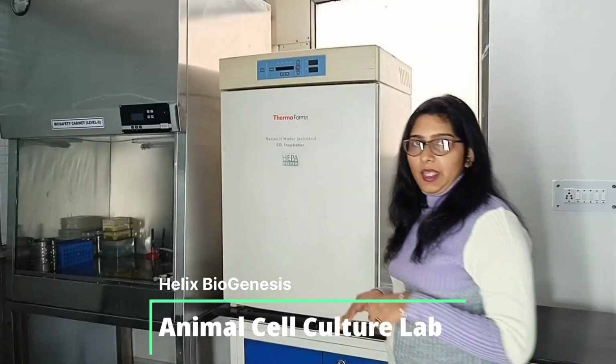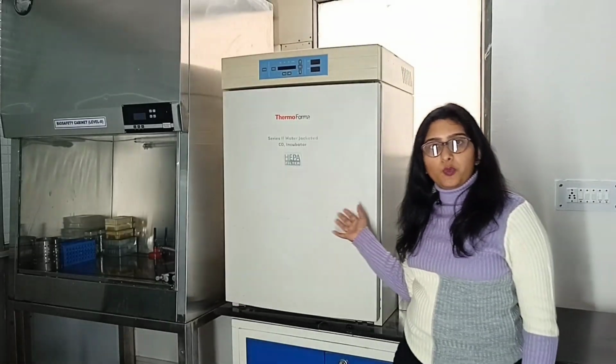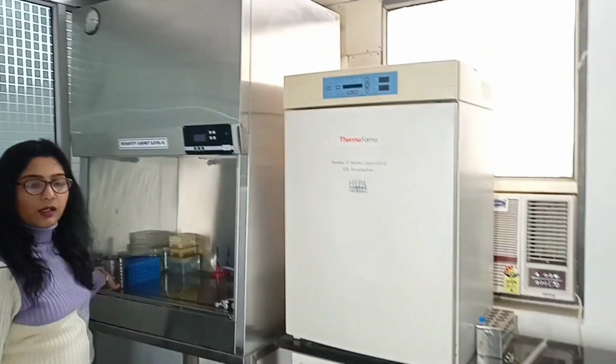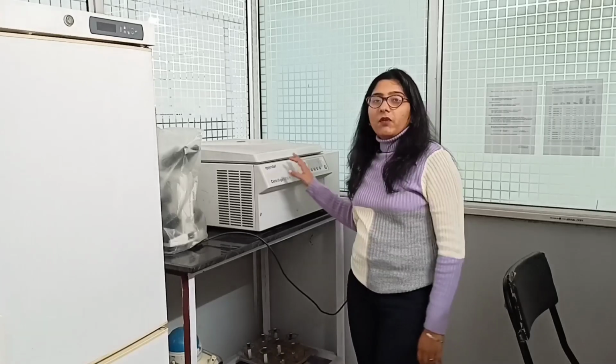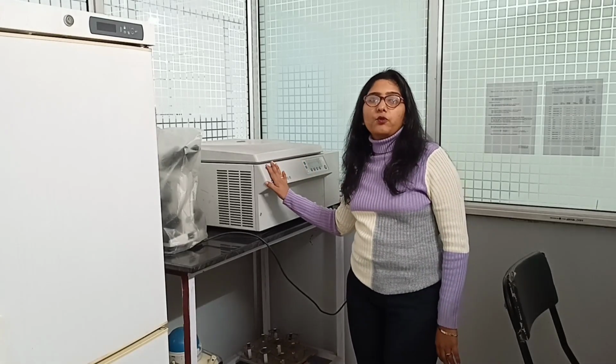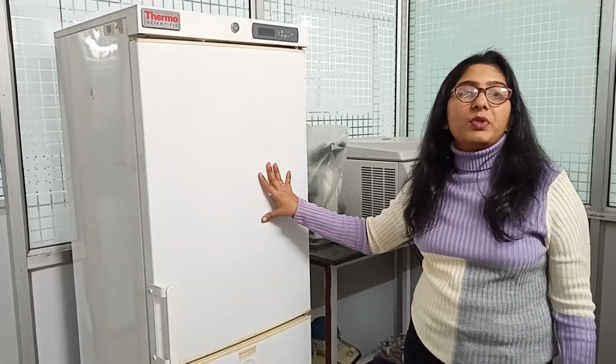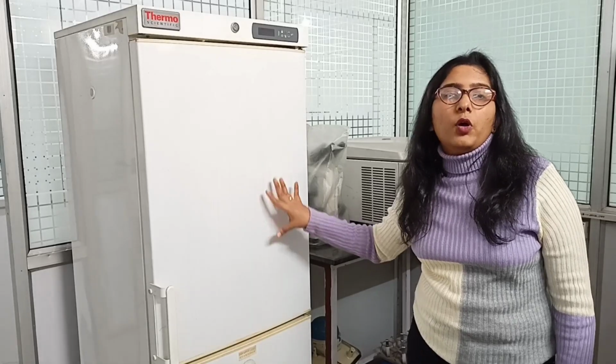This is our animal cell culture lab. Here, as you can see, you get a CO2 incubator in which T25 flasks or Petri plates are incubated, in which cell cultures are maintained. Then moving ahead, we have a biosafety cabinet to perform all the cell culture related experiments. Then we have a centrifuge in this lab that is used to centrifuge T25 flasks. Moving ahead, we have a dedicated fridge for animal cell culture students in which they keep their reagents and media required for their experiments. Apart from this, we have a soxhlet, hot air oven and autoclave kept in a different room.